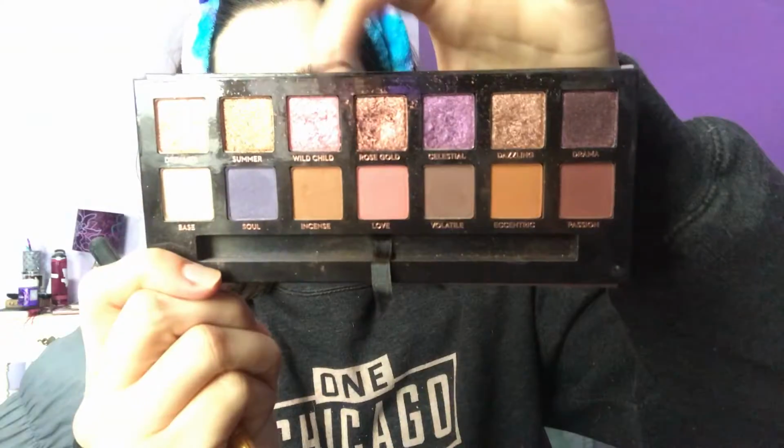And then I'm going to take two shades. I'm going to take the shade Beat, and I'm also taking Wild Child, and I'm mixing those together and putting them on the center of my lid. These last two shadows I've applied, this is something I repeat until I get the look I want. So I'm just going to montage this part because I blend the outer corner, put this on, I kind of do this process until I like how it looks.